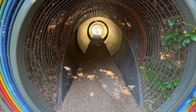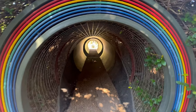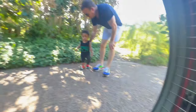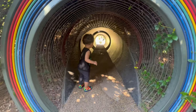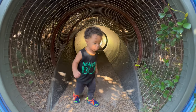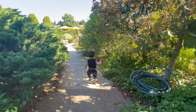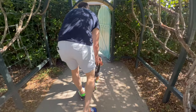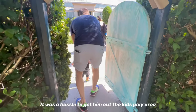Look, Kingy. Kingy, you want to go through here? Look, Bubba. Go. Look, Kingston. Ooh. Go in there. Come on, mommy. Go in, mommy. Go, go, go. You're like, nope. That looks scary. That's for white kids. Oh, my head, Daddy. Oh, I'm out.